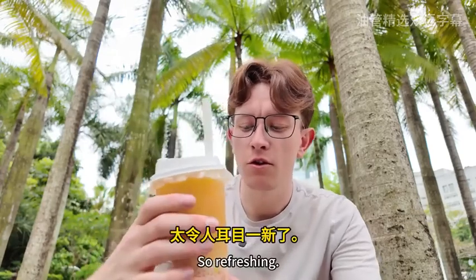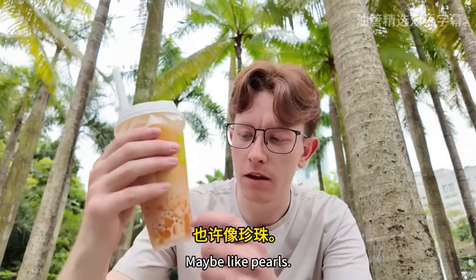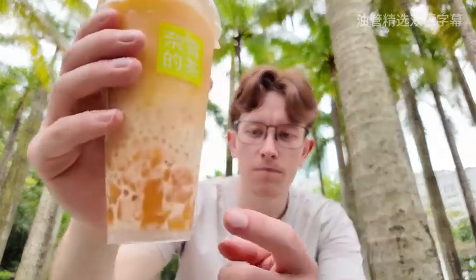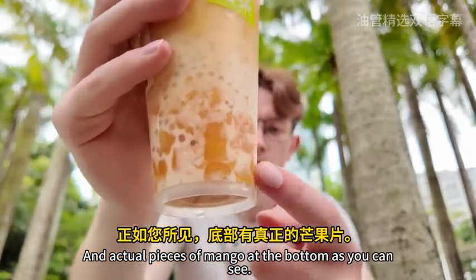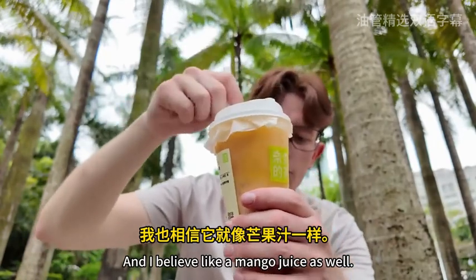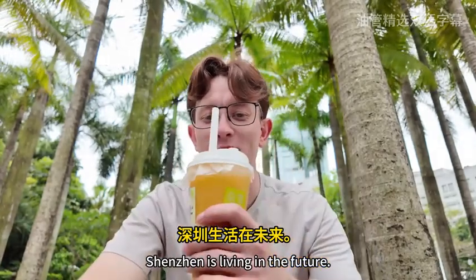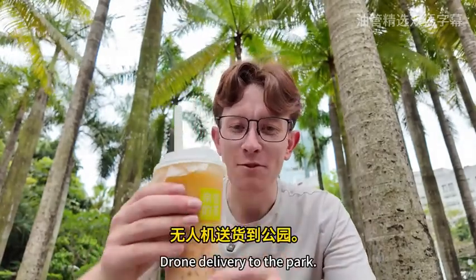Oh my God, so refreshing. It's like a boba, maybe like pearls, like some gelatine pearls, and actual pieces of mango at the bottom, as you can see. And then it has like a milk, and I believe like a mango juice as well. But wow, Shenzhen is living in the future. Drone delivery to the park.